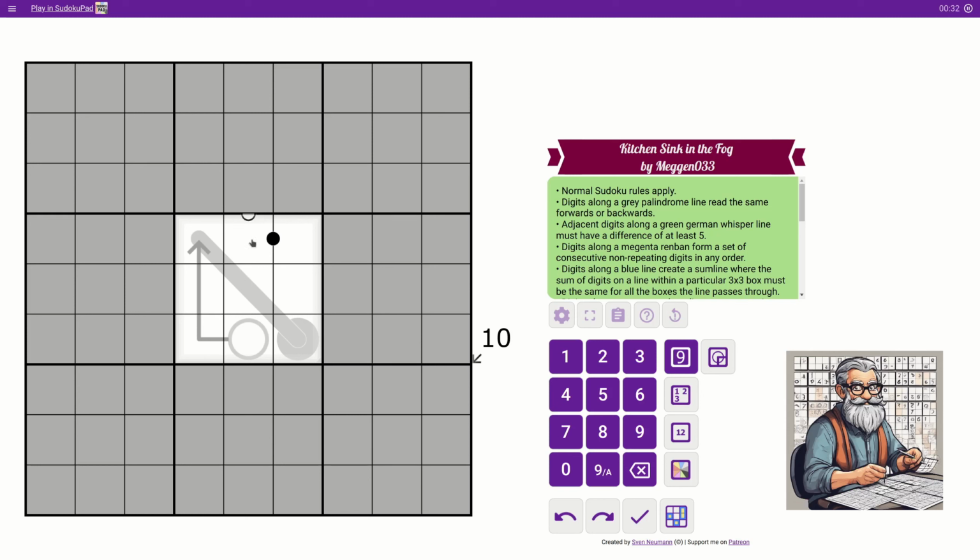We see the two Kropki dots. This is a black one, which means that those two have a 2:1 ratio, so one is double the other. This is a white dot, we only see half of it, but that means that these two are consecutive. This is a thermometer, which means that starting from the circle, digits must be higher, so the value increases. So if this is 1, this has to be from 2 above, and this has to be from 3 and above. On this arrow, the sum of these 3 digits on the arrow must be equal to this one. Right.